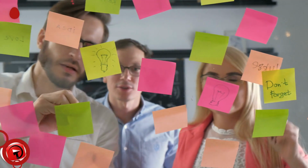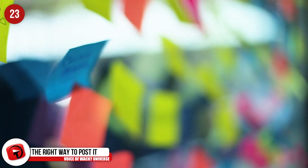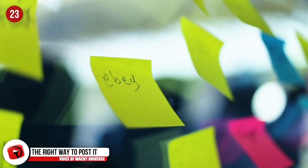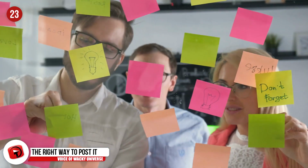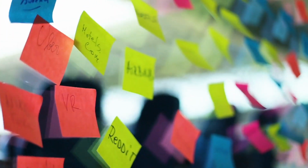The right way to post it. How would you feel if we told you that you've been using Post-it notes the wrong way this whole time? Most of us peel the sticky note from the bottom corners. What ends up happening is that the paper curls at the top where the adhesive is. One way to prevent that is to pull from side to side instead. Sure, that seems like a pointless hack, but if you're the type of person to use sticky notes all the time for work or organization, it'll keep your paper sticky and neat.